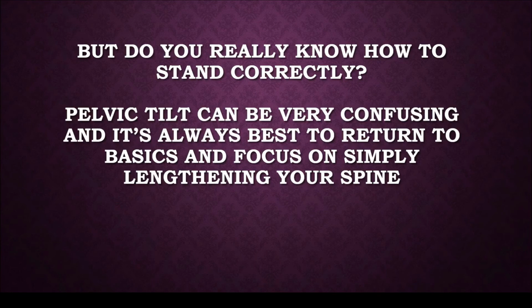But do you really know how to stand correctly, right? It was my trouble when I first started studying this, and it's going to be yours. And pelvic tilt can be very confusing. That's why I've stopped talking about it too much, because I want you to focus on your foundation, getting yourself strong. Because it's always best to return to the basics and focus simply on lengthening your spine. The reason I'm addressing this is because I get pelvic tilt questions all the time. And it's not that it's not an issue, it's just we want to start with the basics first. With pelvic tilt, we're getting tunnel vision, focused on one area. We need to focus on the spine and learn to keep it lengthened and learn to hinge at our hips. A lot of times, we don't even need to worry about pelvic tilt then.